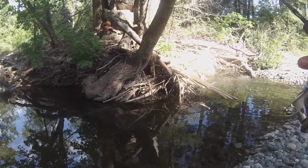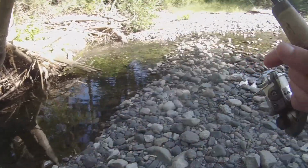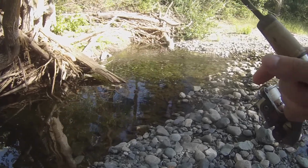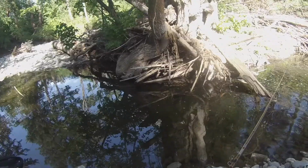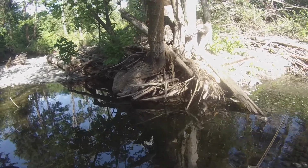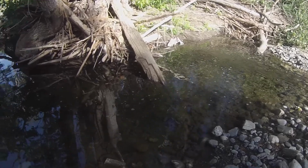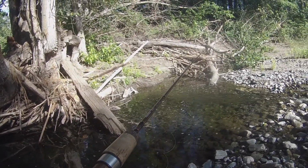I don't know where he went though. There's just one little one in there now. I don't know what happened to the rest of them, because there was a bunch following it around when I first cast in there. Maybe they moved up a bit. Wonder over here, the water's moving a bit better. This might be nice. Let's try this.